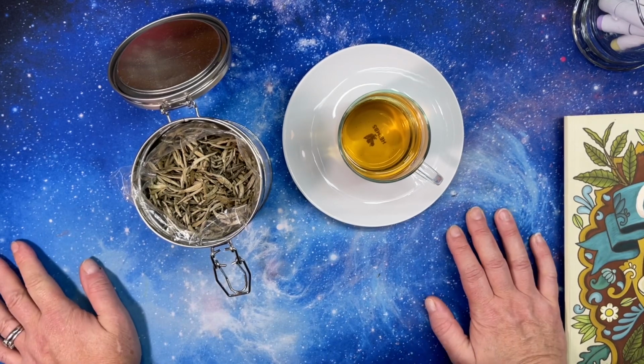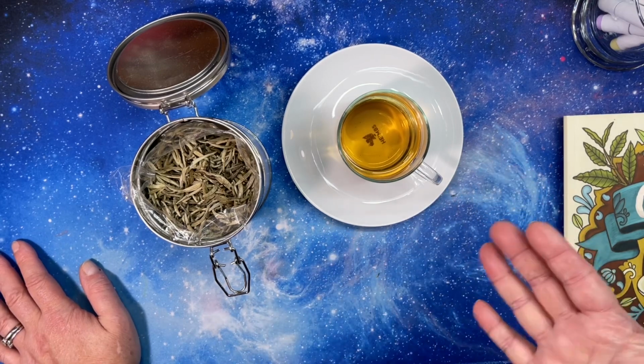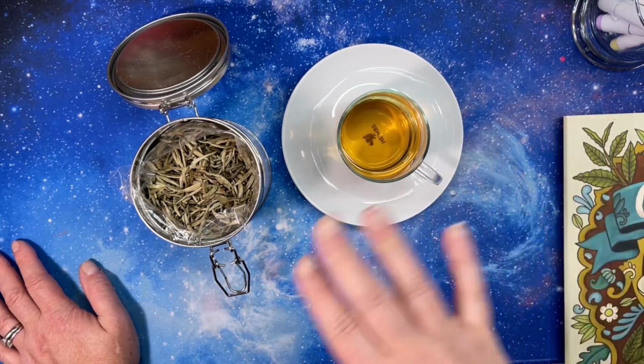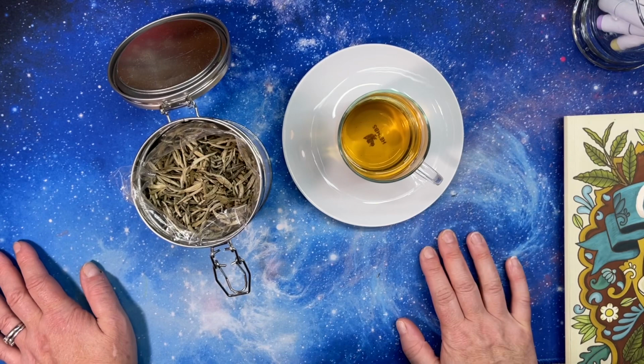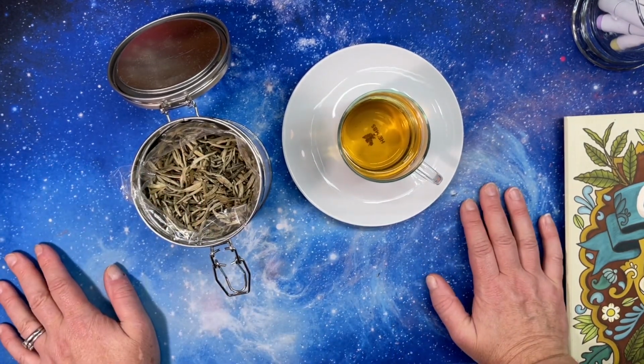White tea is one of my husband's favorites. And you're supposed to steep it like 2 minutes, but I steep them for longer. And it's all according to preference, unless you're one of those people who is very strict about your steeping of tea.